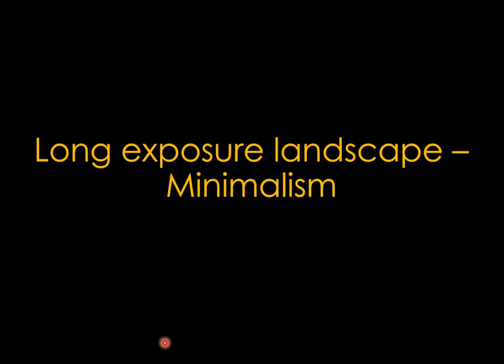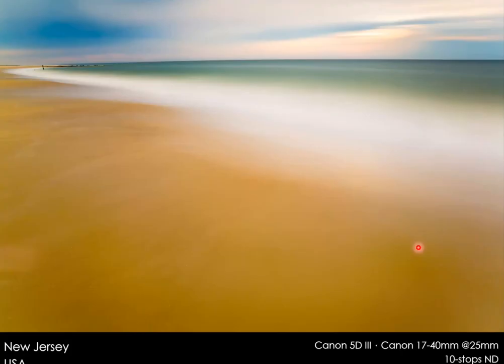And long exposure also lends itself to a clean, simple and minimalist style of composition when you blur out all the moving elements, okay? For example, this image was taken in Cape May in New Jersey with a 10-stop ND filter with a 200-second exposure. We blur out the moving cloud, the water, the beach, and so on, making it a very simple and minimalist style of image.